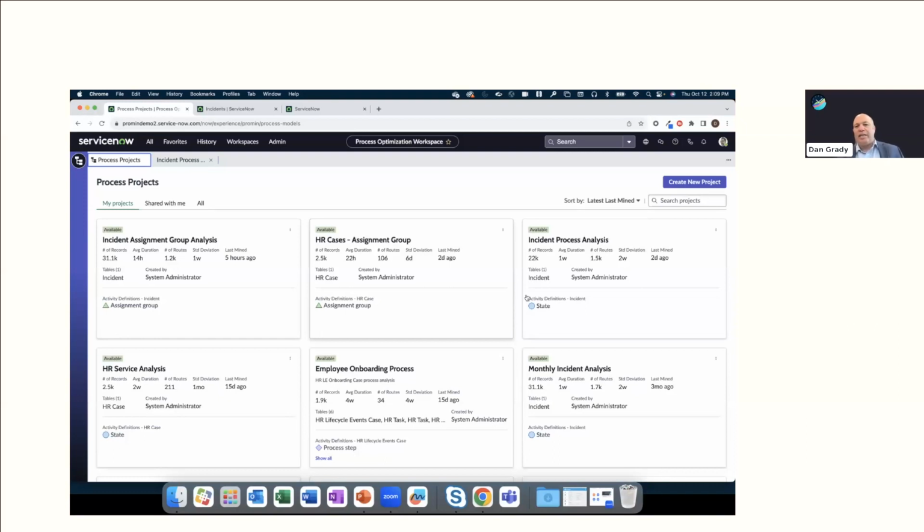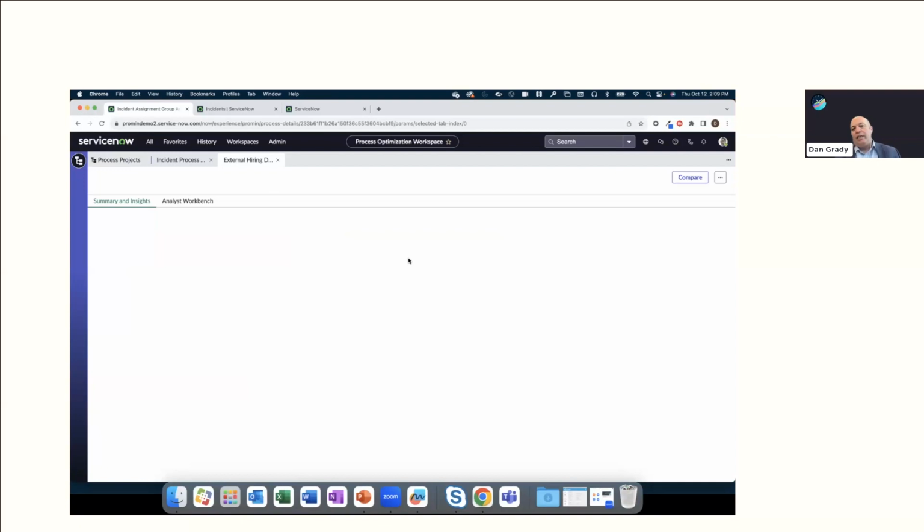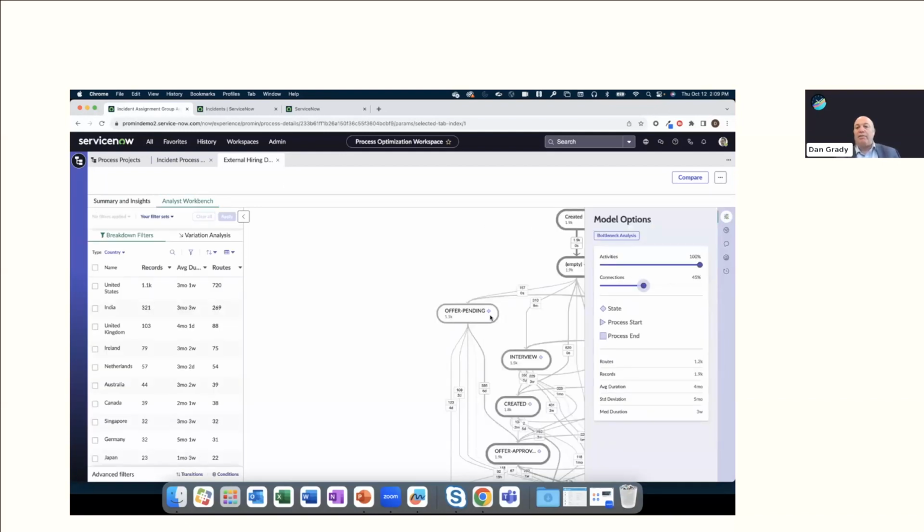And as I mentioned, again, that ability to start applying this in Vancouver to external data. So this example here is we pulled audit level data from our SmartRecruiters system here at ServiceNow. And we're now using process mining to look at that data and how things are moving through the different steps in our hiring process to see if there are any areas for improvement.